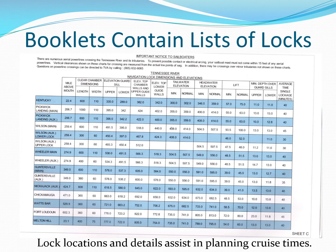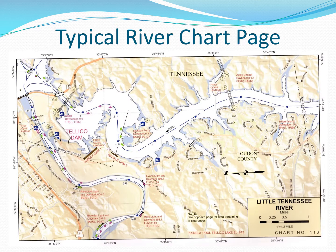These inland river chart booklets contain a list of locks on the river that is covered in the booklet. Allow about an hour to transit the lock. This is a typical 8.5 by 14 paper chart booklet page showing the Little Tennessee River.